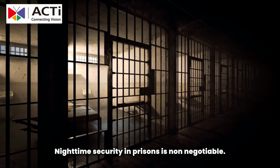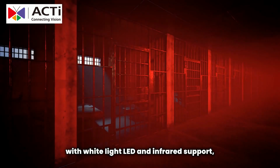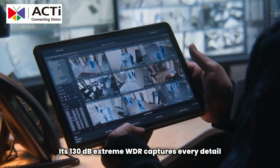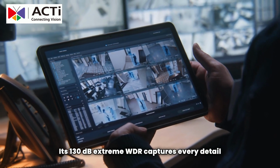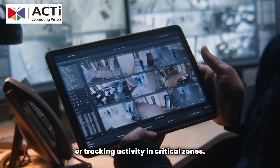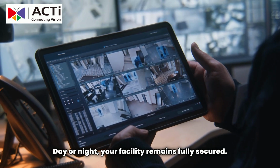Nighttime security in prisons is non-negotiable. The Q550 provides 24/7 full-color imaging with white light LED and infrared support, ensuring that even the smallest details are visible. Its 130 dB extreme WDR captures every detail in high-contrast lighting, making it ideal for monitoring the perimeter at night or tracking activity in critical zones. Day or night, your facility remains fully secured.